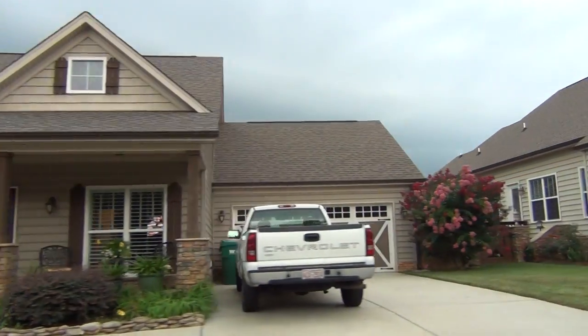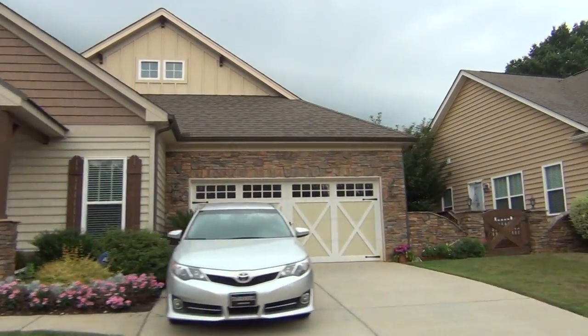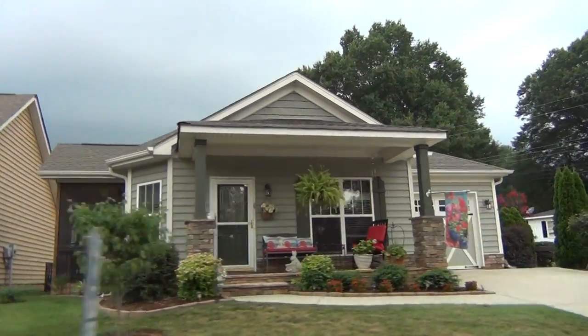So if you don't mind living out in the country, 20 minutes or so from Charlotte, you don't mind getting on road 2427 and heading out towards Albemarle, you come through the small town of Locust, and then bam, we're at Charleston Place.